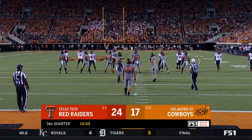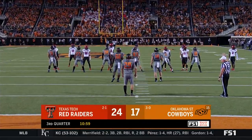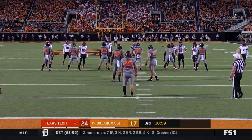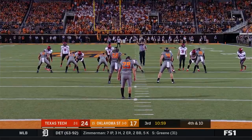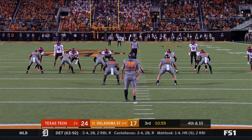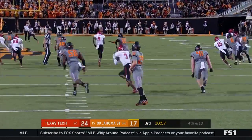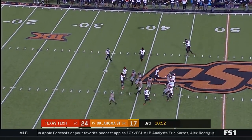Welcome back to Stillwater in the 3rd quarter. 7-point lead for Texas Tech. Zach Seiner punts things away. He's standing at his own 5, and back deep for Tech, Daquan Bowman, senior out of Millville, New Jersey. He fumbled a punt last week against Houston. Calls for the fair catch.